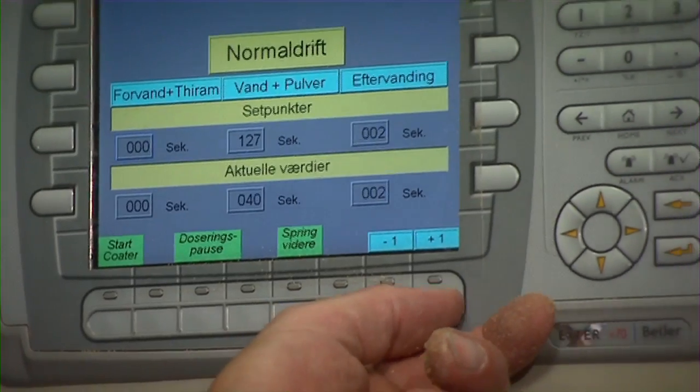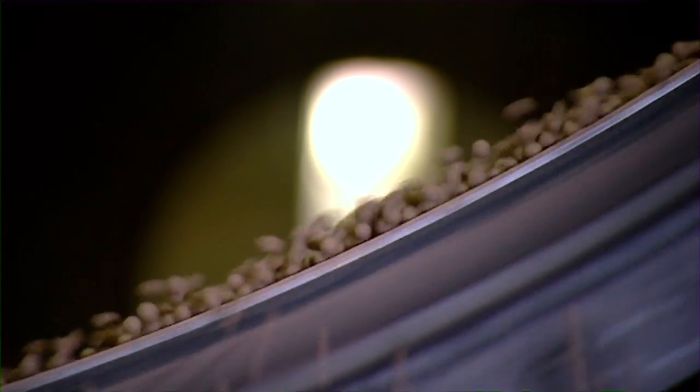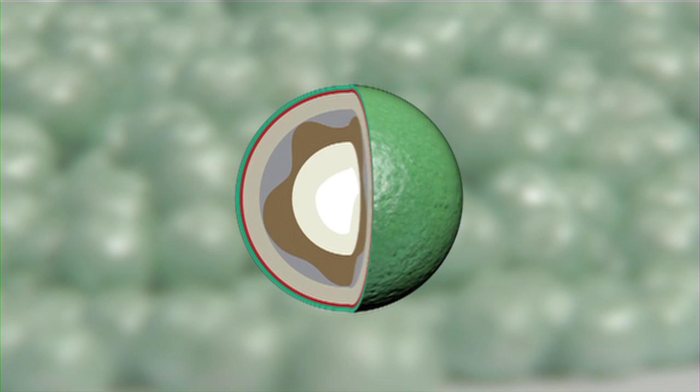Pelleting makes the seed rounder and more uniform, so it is the right size and shape for the farmer's sowing machine. But there is more to the pellet than what the eye can see. Our innovative pelleting process turns the seed into a technically advanced multi-layer pellet with unique properties. This new type of pellet consists of several layers, each having a different function.